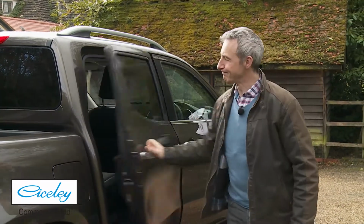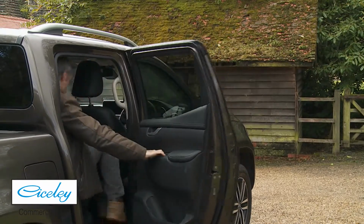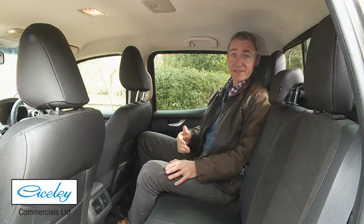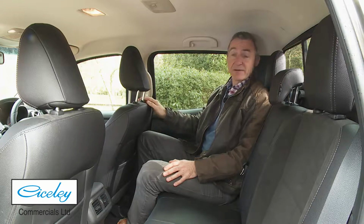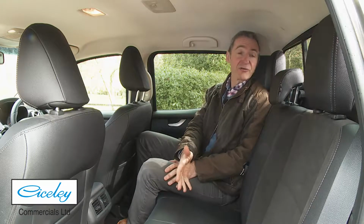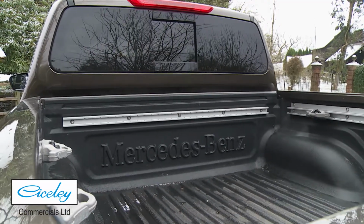Time to take a seat in the back. Here, 6-foot passengers who don't mind their heads slightly brushing the roof lining will find themselves easily able to fit in behind 6-foot front occupants. There is also the bonus of being able to flip up this seat base to access 2 hidden storage compartments or to create an extra area for transporting items that you don't want to consign to the cargo bay.